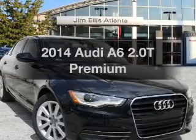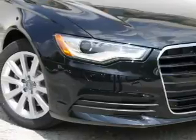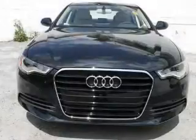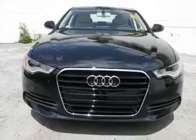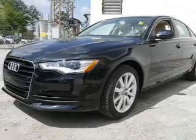Get noticed in this 2014 Audi A6. Everything you need under one roof with this great vehicle. With an efficient four-cylinder engine, the powertrain includes front-wheel drive that responds smoothly to its automatic transmission. Premium wheels give a more luxurious look.